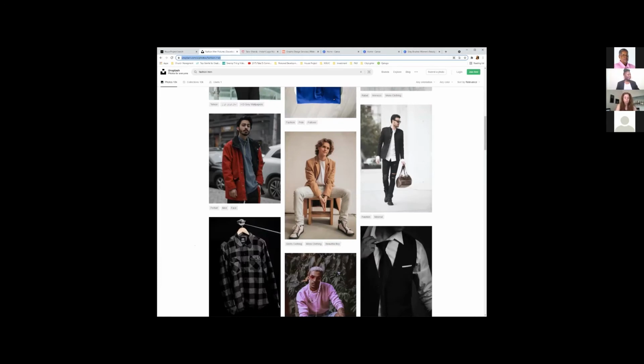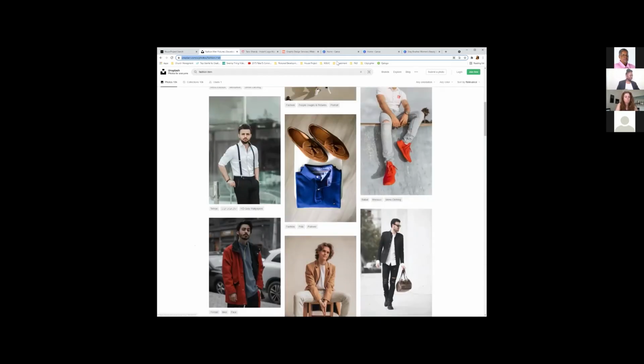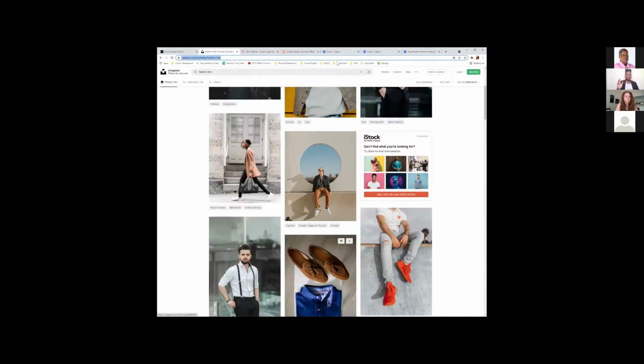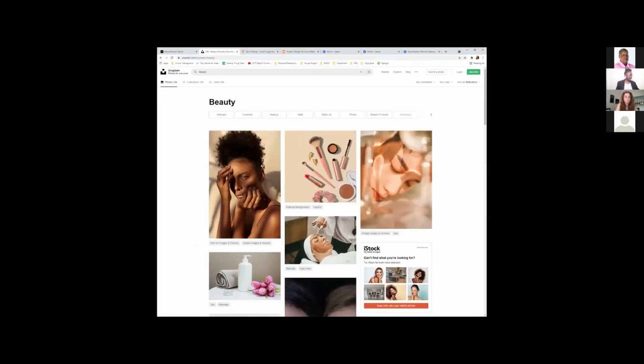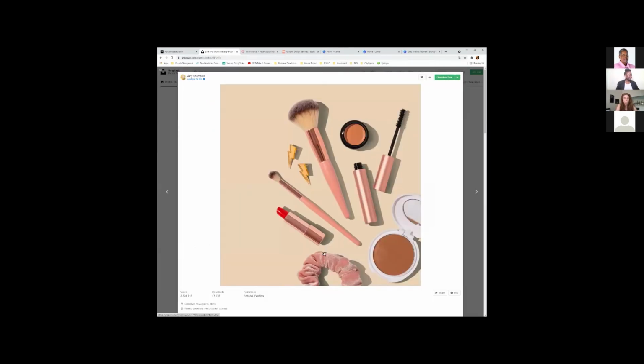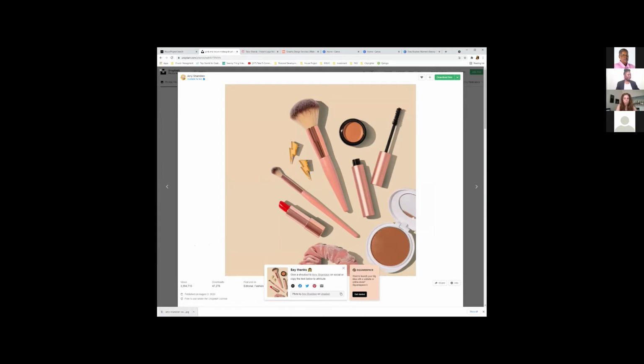It's spelled UNSPLASH.com. Mine is beauty, yours could be anything. So I'm just going to type in beauty, and we're just learning, right? So what I'm going to do is select download. And you see on my lower left-hand side here, it pulls up, so I know for sure that it's going to go in my downloads folder.